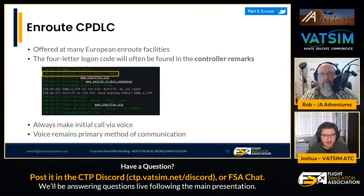However, you do need to make sure that you make the initial call on voice regardless of whether you are using CPDLC or not. Now, CPDLC, although it's a great tool, is not a replacement for VHF radio. With CPDLC, VHF remains the primary method of communication, and you must always be able to respond to calls on frequency if a controller wishes to speak to you.